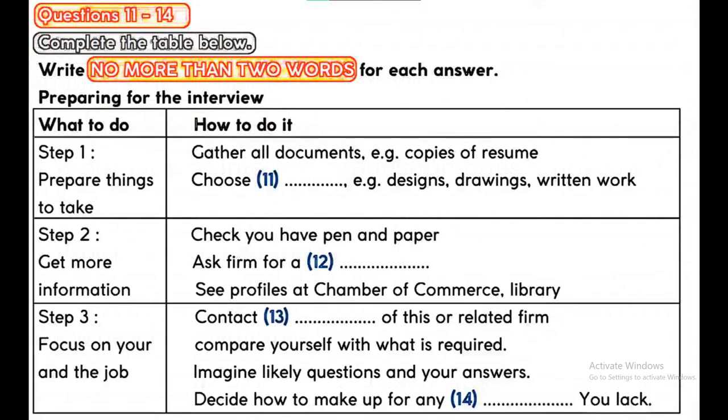Now turns to part two. Part two. You will hear an extract from a talk about employment interviews. First, you have some time to look at questions 11 to 14. Now listen carefully and answer questions 11 to 14.